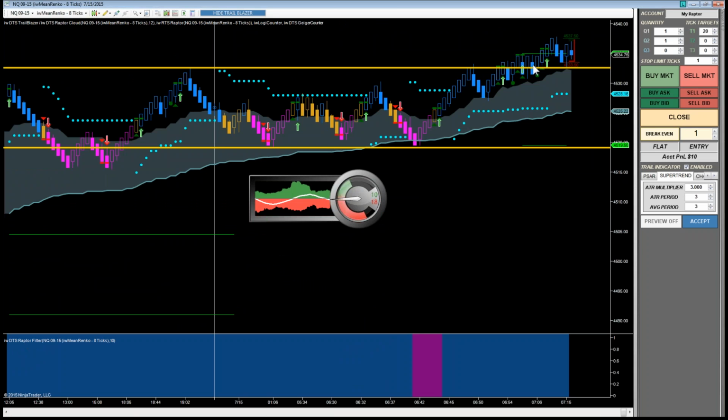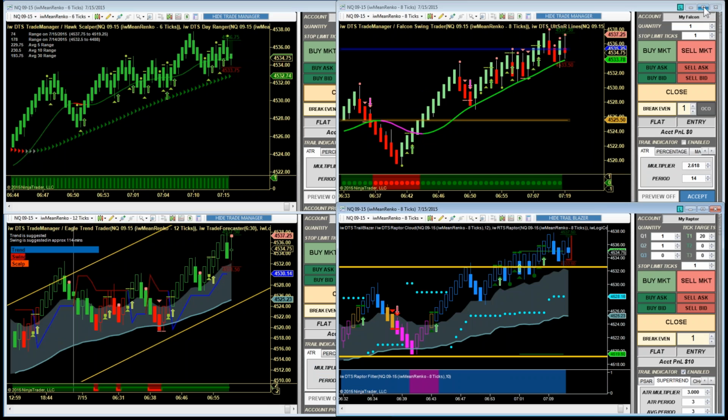So here we are, still a very tiny breakout. Here comes the retest. I'm really hoping to see a failure here. If we see a failure, that's going to cue us up for a nice move lower.